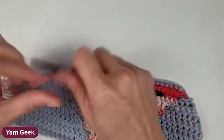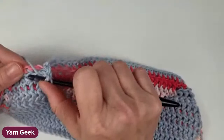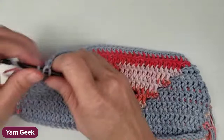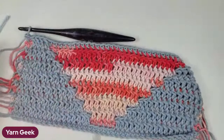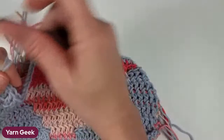Okay, got to the last two, and now I'm going to drop down four double crochets. One, two, oops, two, three, four, and then we are going to single crochet into that last one. And snip. Oh, that was anticlimactic. I thought I was going to snip it and it was going to be so cool. And I was like, it kind of drug on it.